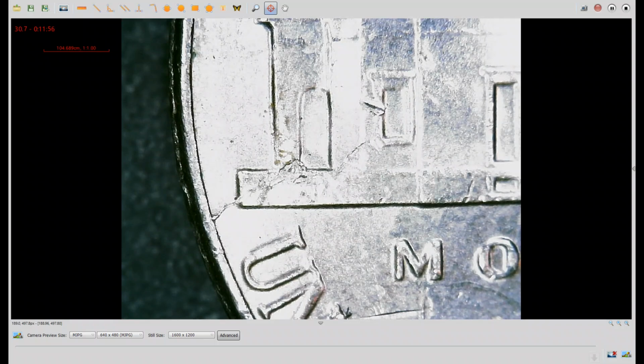First up, we have the reverse of a 2022P. On this example, you can see a large die crack that runs from the rim all the way through the lower left corner of the building. This would probably sell for between $2 and $3 on eBay. Not bad for a nickel.